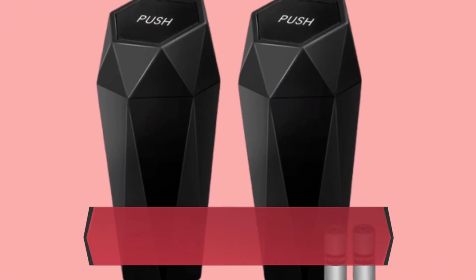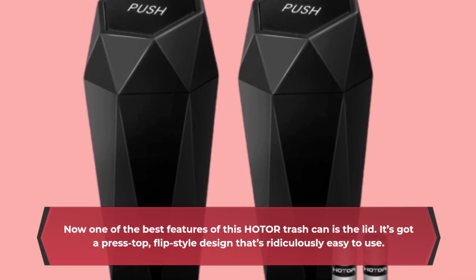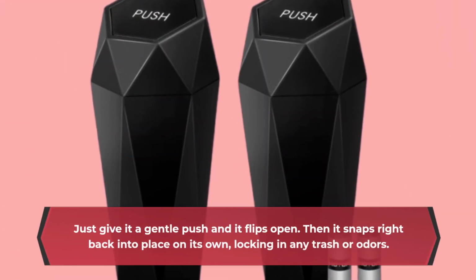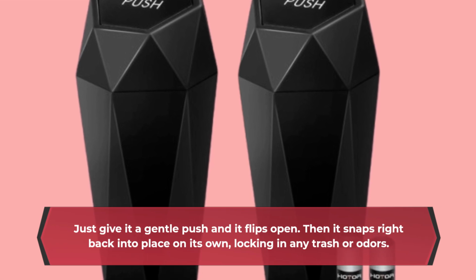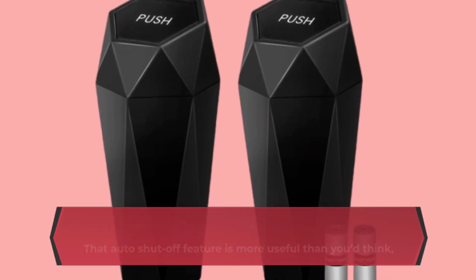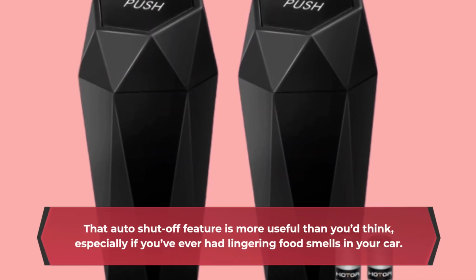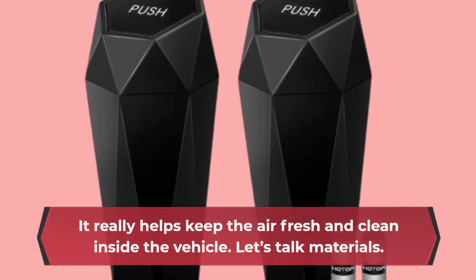Now one of the best features of this HOTOR trash can is the lid. It's got a press top, flip-style design that's ridiculously easy to use. Just give it a gentle push and it flips open. Then it snaps right back into place on its own, locking in any trash or odors. That auto shut-off feature is more useful than you'd think, especially if you've ever had lingering food smells in your car. It really helps keep the air fresh and clean inside the vehicle.